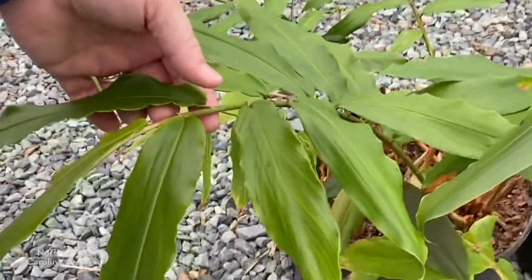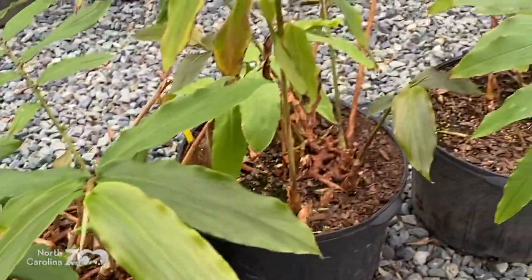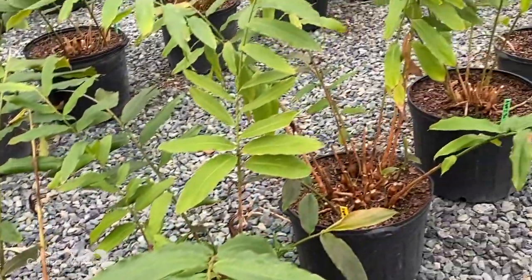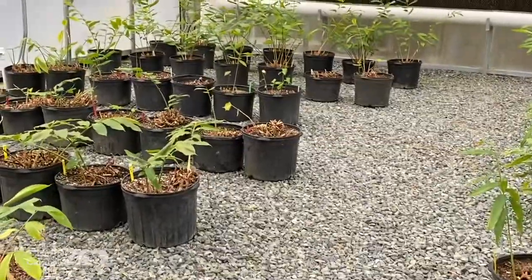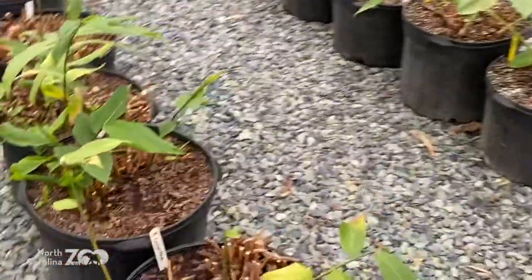We have 7 different species here. And in this house, we cut it and prepare it. Well, we don't always prepare all the food, but we cut the Aframoma daily for the gorillas and the giraffes and the chimps. Wow, I didn't realize there were 7 species. Yes, in various stages of production. We have some little ones, we have some big ones. And we grow this here.